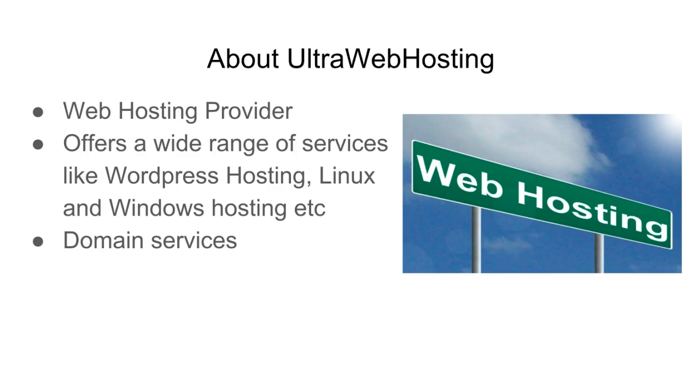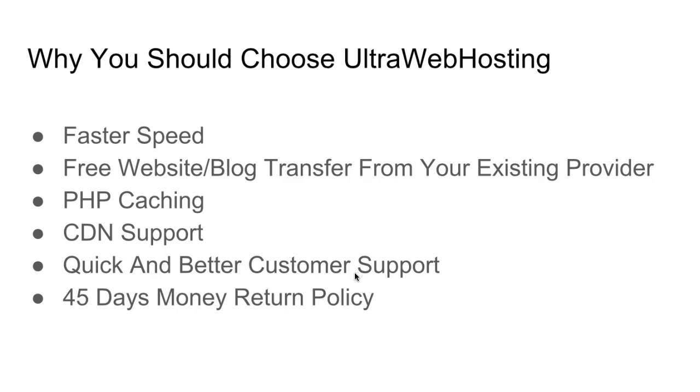So of course, UltraWebHosting is a web hosting service provider company which offers a range of services that include Linux, WordPress hosting, and Windows hosting, and many more. And also, it offers you domain services for your blog. So, if you want to get a new domain for your website or blog, you can always purchase it from UltraWeb hosting. So why you should choose UltraWeb hosting? Of course, there are various reasons, and it's slightly different from the other web hosting companies.